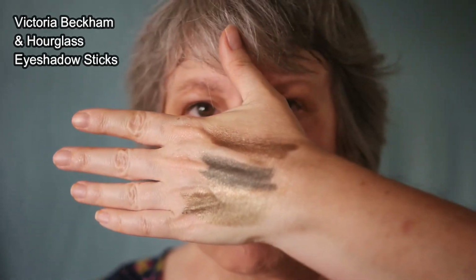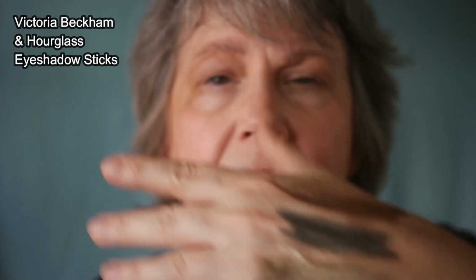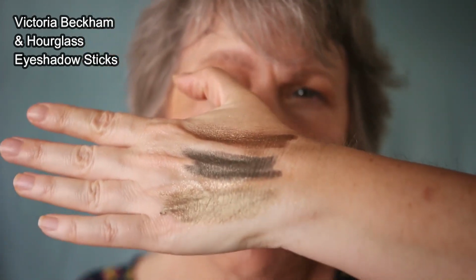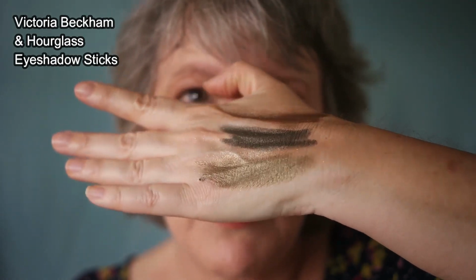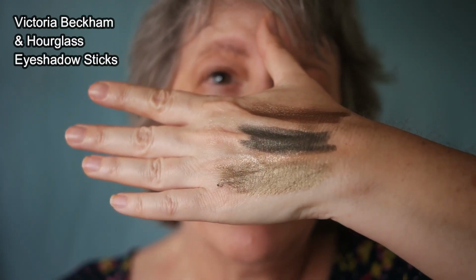Now at the bottom here, this is a color from Hourglass, so they also came out with a line of eyeshadow sticks in a number of different colors. All of those are kind of on the shimmery side and the light side, so they all kind of are giving you the same look with just a very slight difference in terms of the actual color. Whereas the Victoria Beckham ones, they have some shimmery ones, they have some matte ones, and then there's some that are kind of bright colors. So there's a pink one and a yellow one, so there's a lot more diversity in that one.